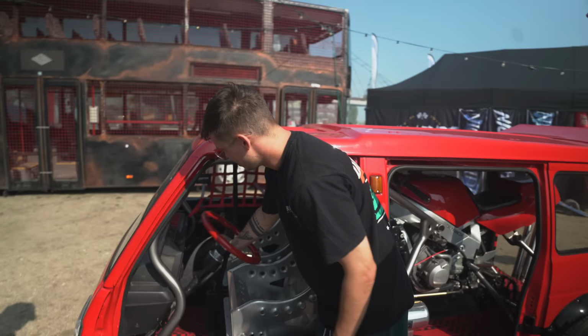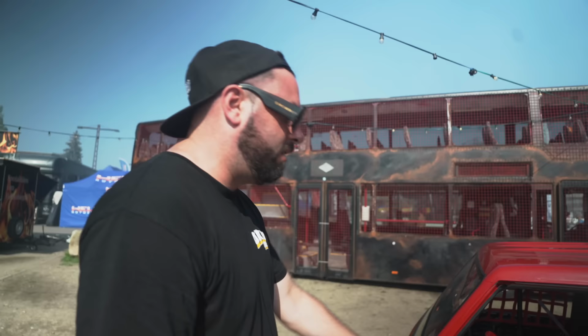But it's very cool. How does it feel to drive it on the road with the exposed wheel this close to your knee? Very safe. Very safe. I don't know. Safety is our number one priority.